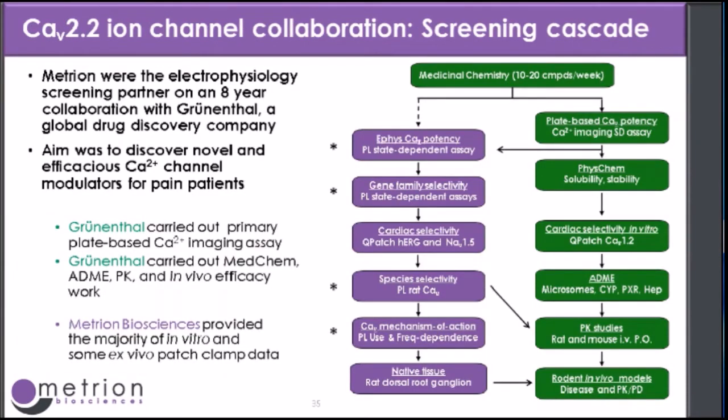Looking for state-dependent blockers. So how do we organize a screening cascade to discover such molecules? Well, Grünenthal led the chemistry and did all of the design and synthesis of the molecules. So all of their assays and contributions are shown on the right-hand side in the green boxes. Grünenthal also ran a state-dependent plate-based calcium imaging assay on the FLIPR. So all compounds went through that assay. And any compounds that had suitable potency and state dependence were then passed to Metrion, and our assays are shown in the purple boxes on the left-hand side.